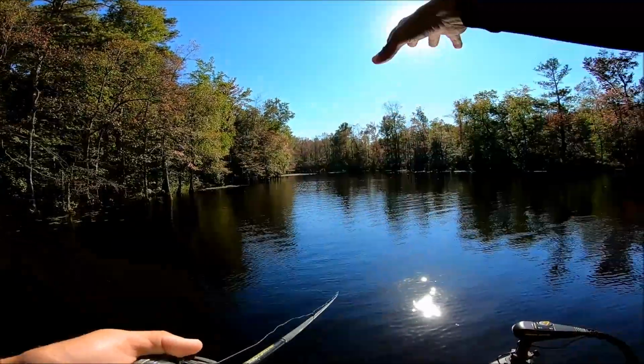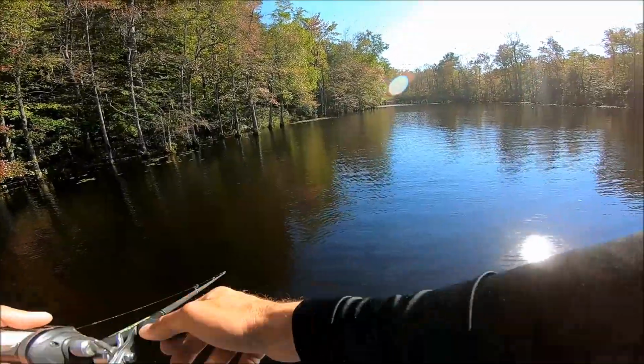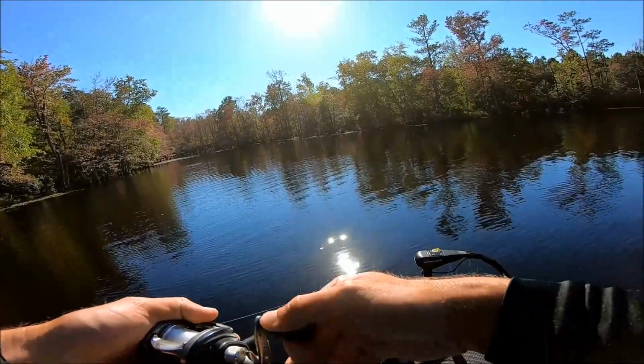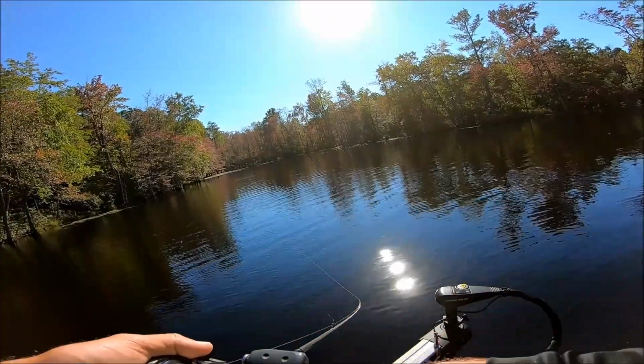All right, so fish will get back here. The back of this pocket is like a big flat, just a great big flat. And the shad will push up in the back of this pocket, and the fish will push up behind them as well. So they can be all out here in the middle, and they'll do the same thing in the spring. So I'm going to cast out here in the middle. We're going to see if we can get one to eat this spinnerbait.